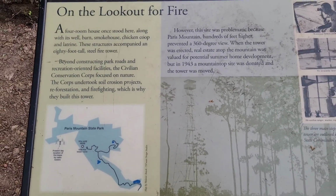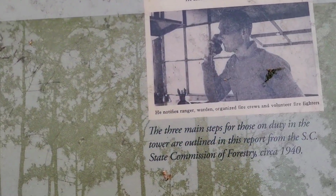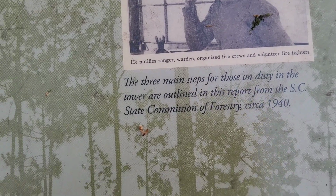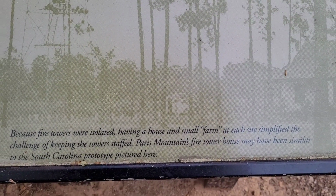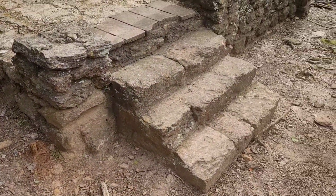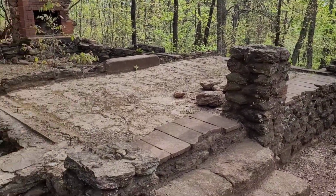You can stop it and take a photo to read it. Here's the old remains. Fire tower.